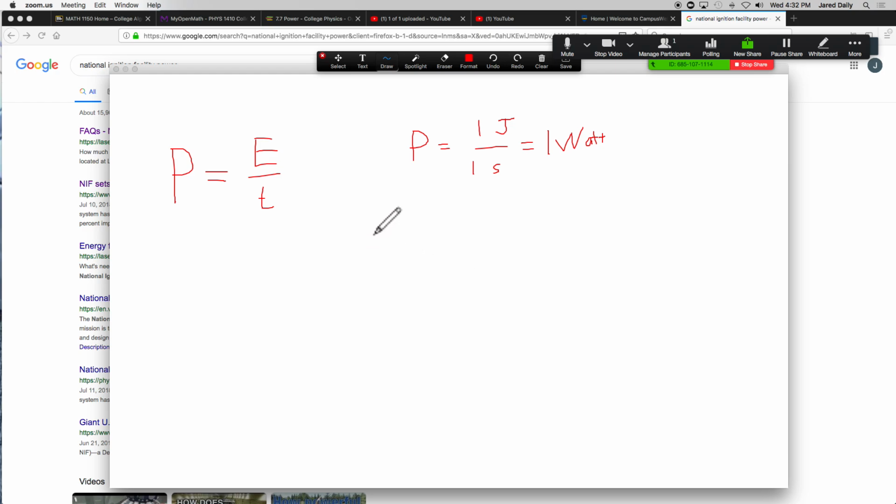Let's say that the whole United States might use, and they use a lot more than this, but let's just say 1 million joules per second. That would equal 1 megawatt. That's 1 million watts, right?